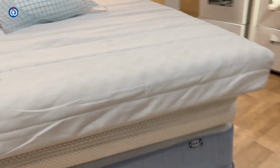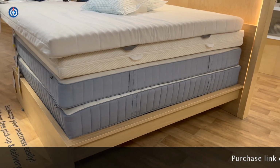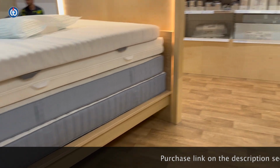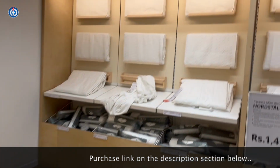So all of the IKEA products comes with 10 years of mattress warranty, so you don't need to worry about it. Free pickup, 90 days of exchange. And I did use the product from IKEA, which is really good, and then the pillow and the mattress as well.